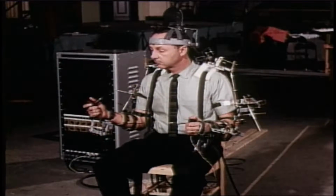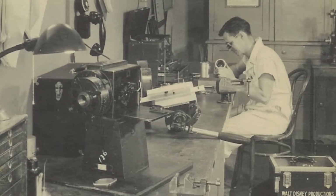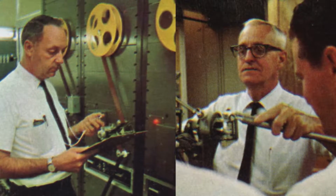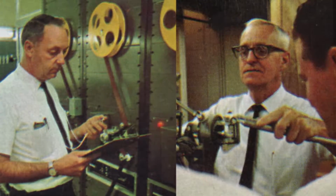So he had Wathel Rogers and Roger Broggie, who were two of his big mechanical geniuses who had come from filmmaking in the studio into helping work on the theme parks. He had them kind of take it apart and analyze it and see what made it happen. From that modest beginning of reverse engineering, the team moved on to Project Little Man.